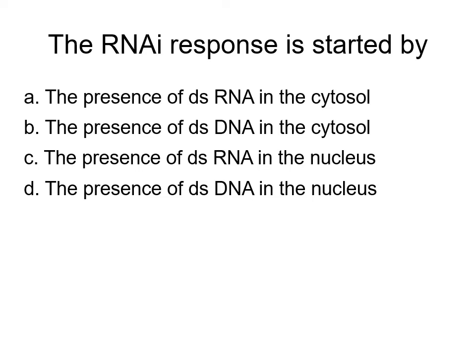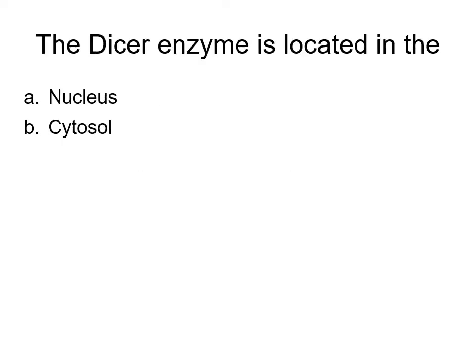Okay, the RNAi response is started by presence of double-stranded RNA in the cytosol, presence of double-stranded DNA in the cytosol, presence of double-stranded RNA in the nucleus, presence of double-stranded DNA in the nucleus. Okay, so the answer is A. It's the double-stranded RNA in the cytosol. The dicer enzyme is located in the nucleus or cytosol.